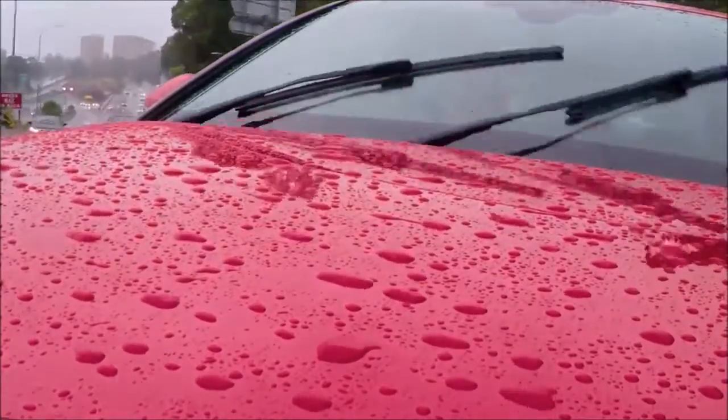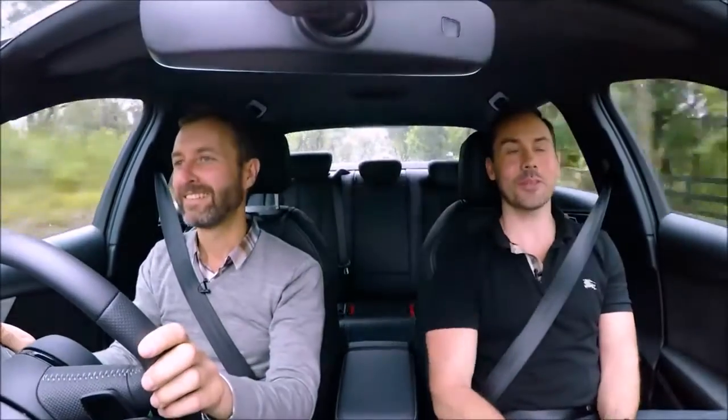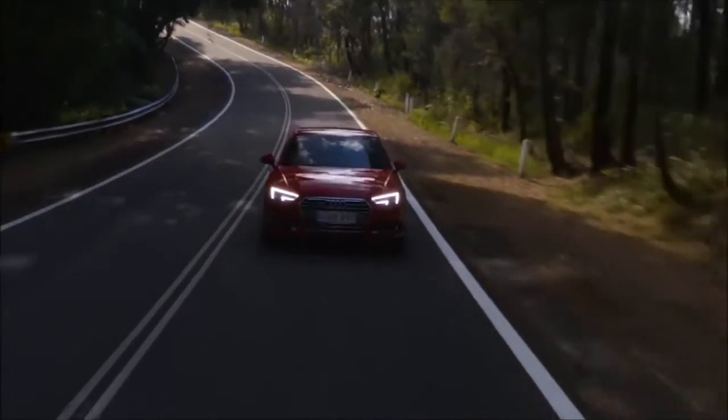Gotta love rain sensing wipers, don't you? Yeah. Don't have to do anything. Auto headlights, auto wipers, love it. Shouldn't have to think about any of that stuff. That's what I want technology to do, just to do the thinking for me.